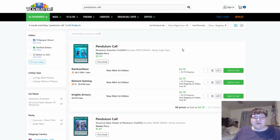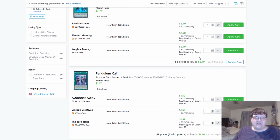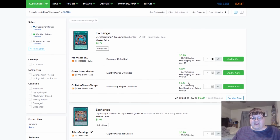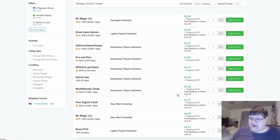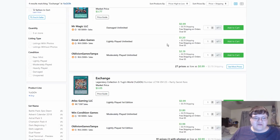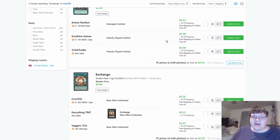All right. Pendulum calls something else that this deck was playing. Look, $3. Glad to see that these have calmed down. Considering these used to be at $5, it's so good. And then last but not least, the side deck choice for that deck. Triple copies of Exchange. Now, is Robbie saying that we should spend all of our money and buy exchanges out? Absolutely not. Just being aware that we were once again revisiting this and in full beauty too.